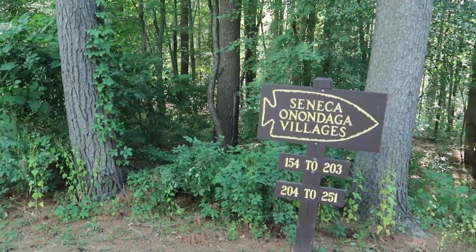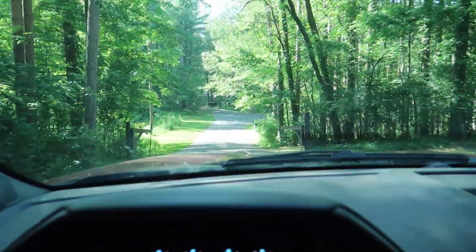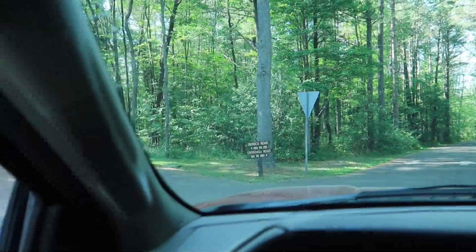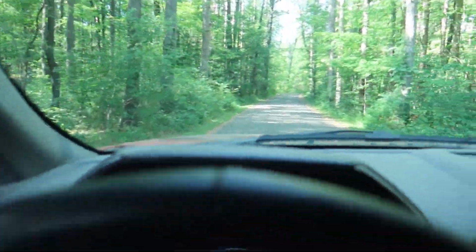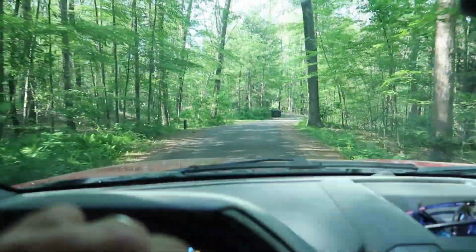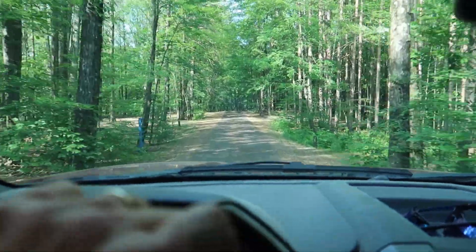All right, now we're entering the Seneca and Onondaga villages. They are together for the first 50 yards and then they branch off. So we're gonna check out the Onondaga village first. Now, if you're camping here at Watkins Glen and you want to hike down to the Gorge Trail from the campground, this is the loop where you can access the trail that takes you down to the gorge. And I'll point that out here shortly.